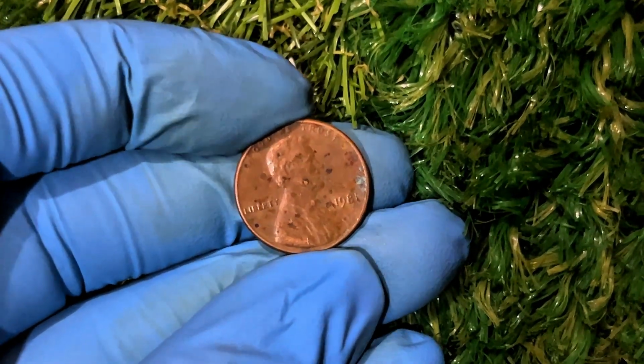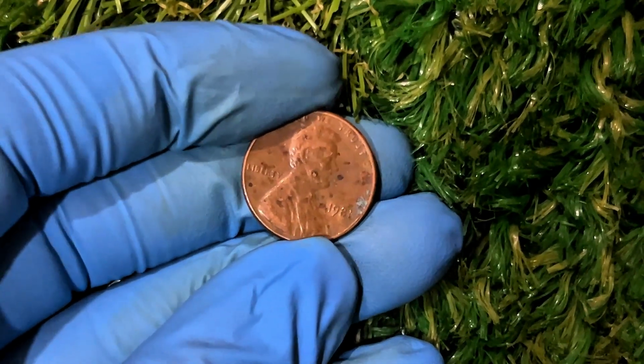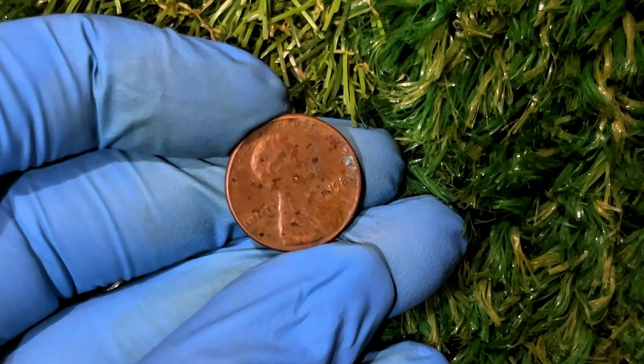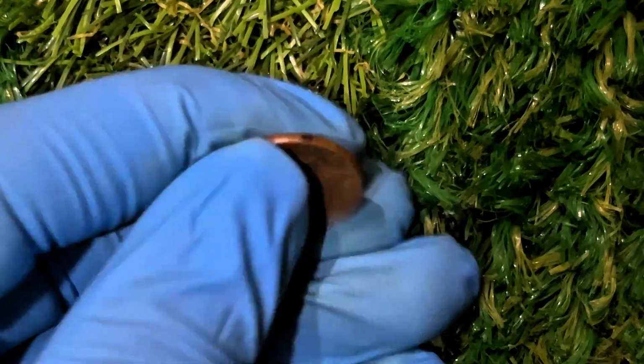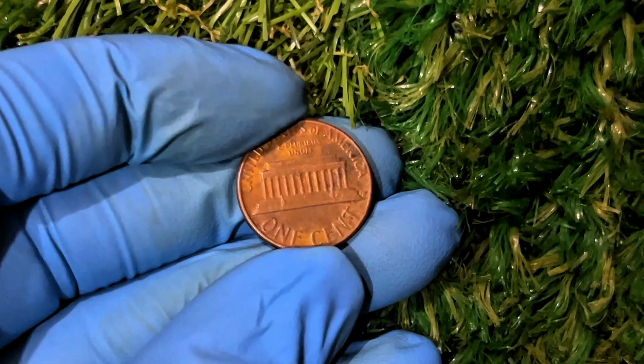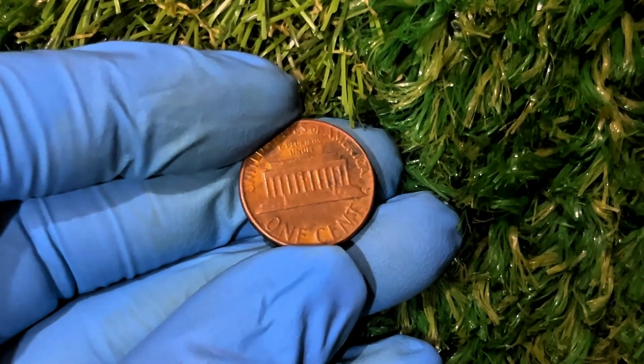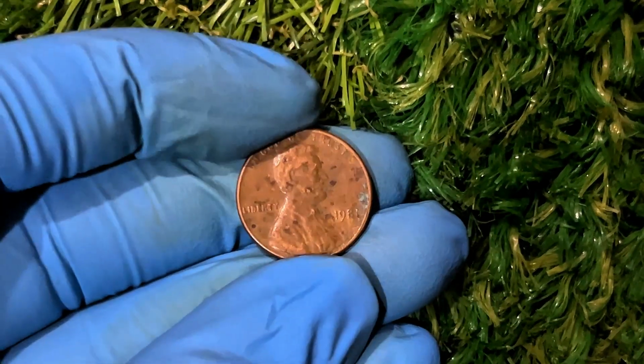So, there you have it, folks. The 1981 no mint mark Abraham Lincoln penny, a tiny copper coin that could change your life. Whether you're a seasoned collector or just starting out, it's worth checking your spare change. Who knows? That penny jingling in your pocket might just be the key to your dreams.